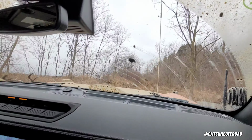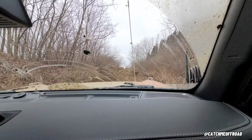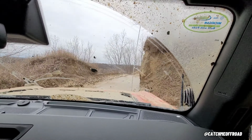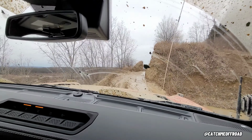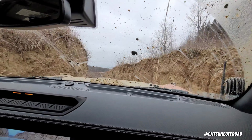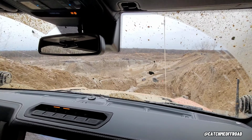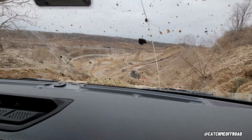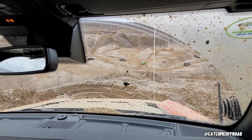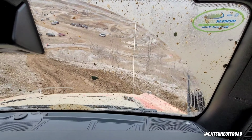Easy peasy. Hell yeah. I love this soupy. Yeah, I've never seen it this bad up here. Slow on this. This is extremely steep. It's hard to see in the video, but we're like facing straight down almost.